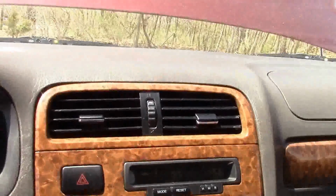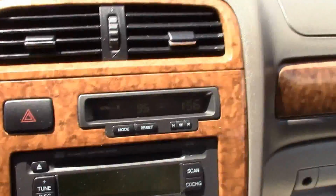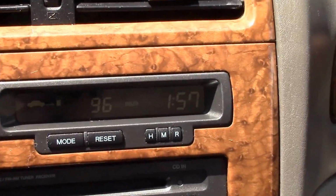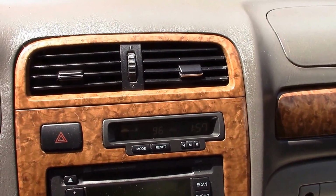If you can see, the air conditioner works. It does have, again, sorry about the light, the driver information center. It's got the electronic climate control, power, memory, heated leather seats. I mean, just everything. Check this out.